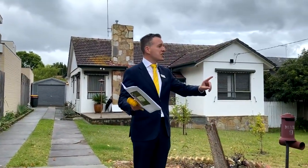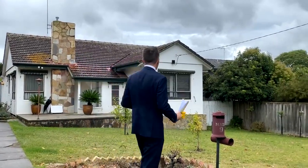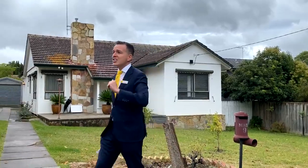The terms of the contract as well. Again, if you have any questions in relation to those, make sure you flag Jay down so you can have that conversation. And while he fields those last questions, I'll talk to you about the home and the opportunity here at 9 Crana Court, Chadstone.